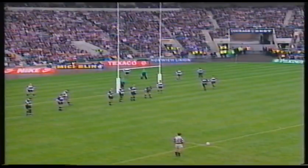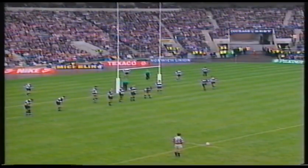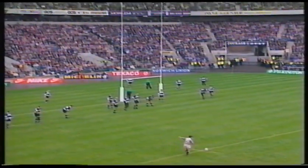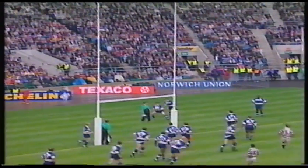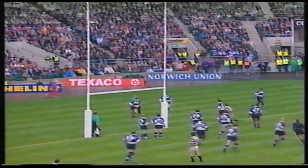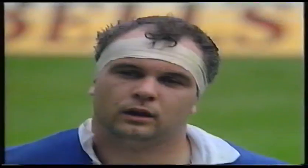It falls to Jez Harris. It's close, but wide. And there must be desolation for Jez Harris out there, who's now missed 4 penalty goals. That's surely the easiest.